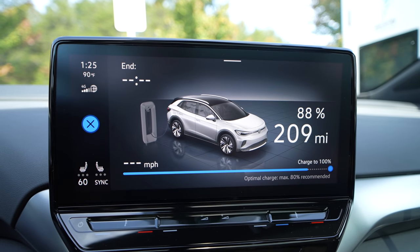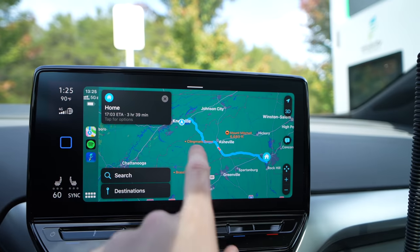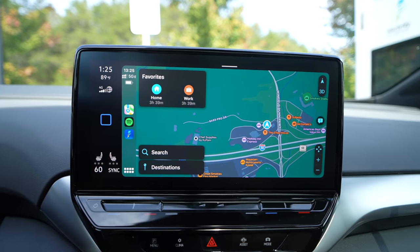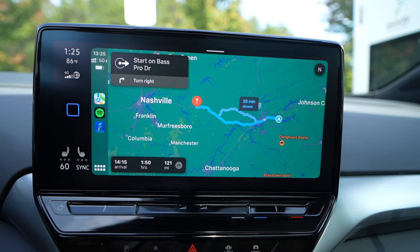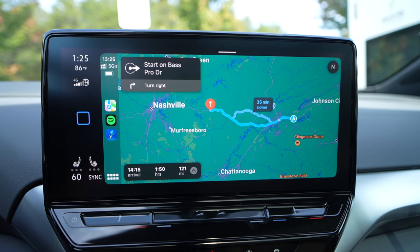And we're charged up to 88%, 209 estimated miles, and we're not heading home. I don't know why it wants us to go home, but we're headed to, what's it called? Cookville. And here's where we're actually going. We're going to Cookville, Tennessee, and we actually go back an hour on this drive.